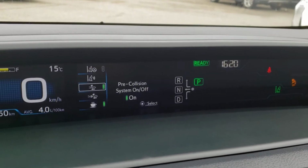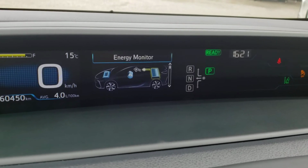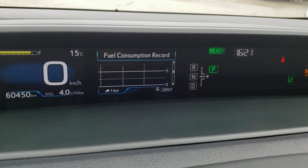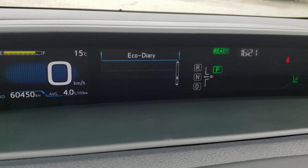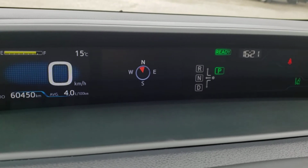In the center here, you've got that screen that I was talking about earlier that you can navigate through with the buttons on the steering wheel. So in this first information screen here, you've got all kinds of different fuel consumption stats. You've got your energy monitor, your HV system indicator, fuel consumption record, drive monitor. You've got 2 screens for the drive monitor and the eco diary. The next screen over is a compass, so you can quickly check which direction you're traveling.